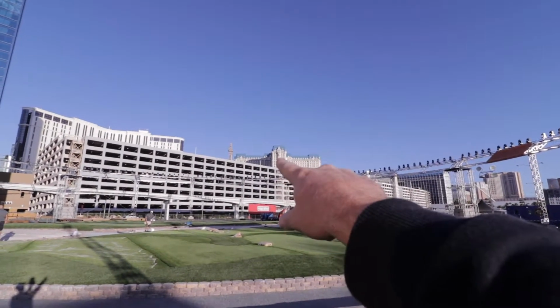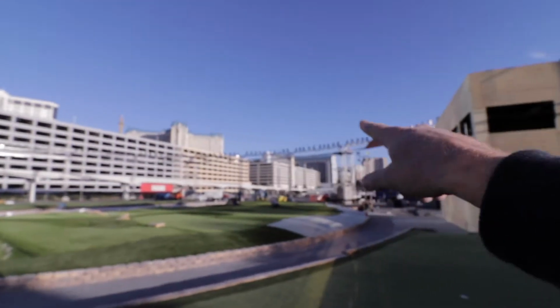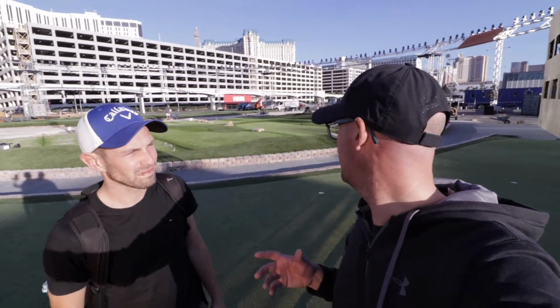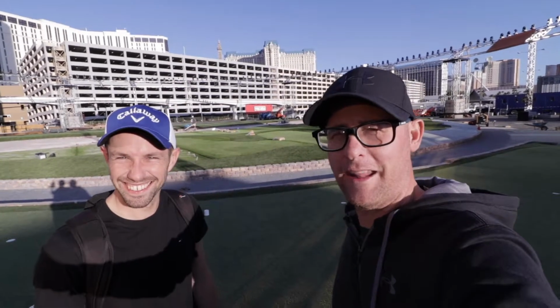That hotel is called Paris, I think. Yeah. That is Planet Hollywood. And that's Bally's. And that is Bally's, where we're staying, just over here. So we're talking a massive putting green in the middle of Vegas, just off the strip. Let's find out why they're doing this.